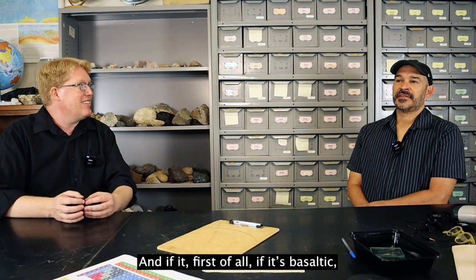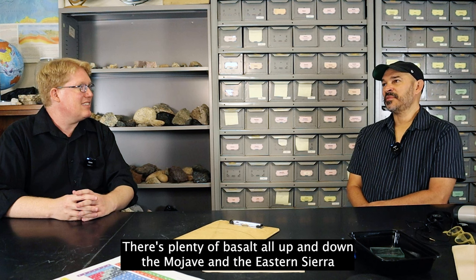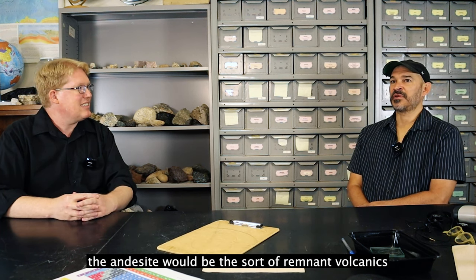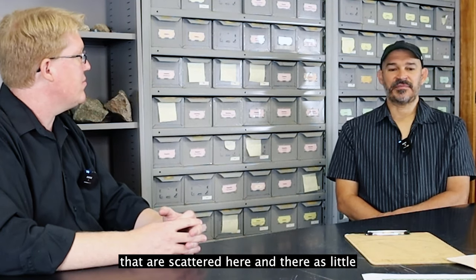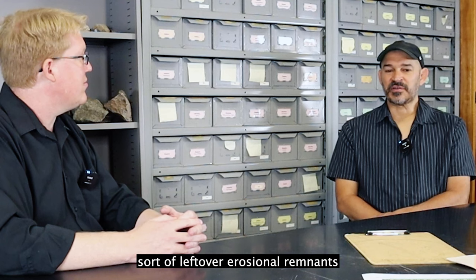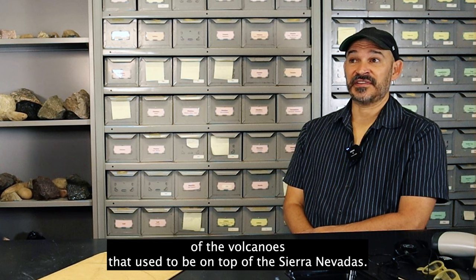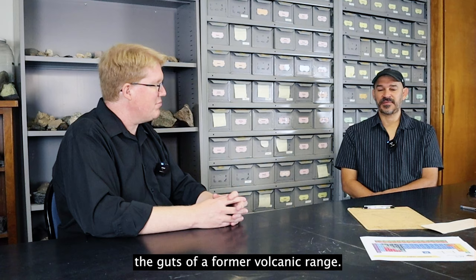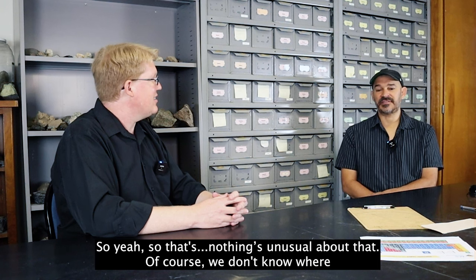Yeah, and if it's basaltic, there's plenty of basalt all up and down the Mojave and the Eastern Sierra. The andesite would be the remnant volcanics scattered here and there, the leftover erosional remnants of the volcanoes that used to be on top of the Sierra Nevada, because as you know, the Sierra Nevada is just the guts of a former volcanic range, an andesitic arc range. So there's nothing unusual about that.